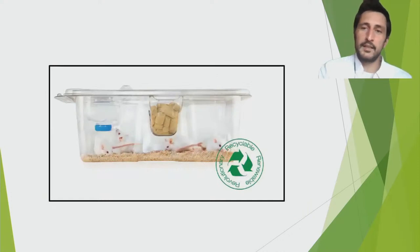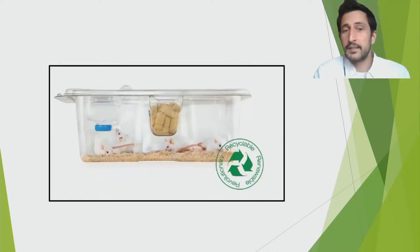Now, this is the opposite end of the spectrum, and I won't say their company name, but this is straight up greenwashing. This is a company that was trying to push single-use mouse cages and markets it as more sustainable.